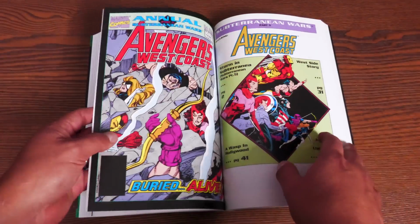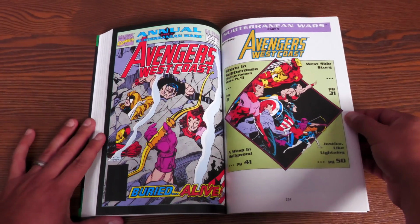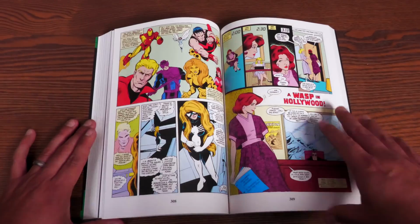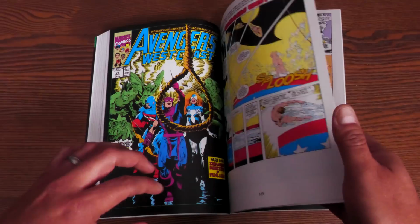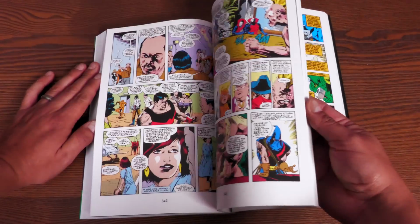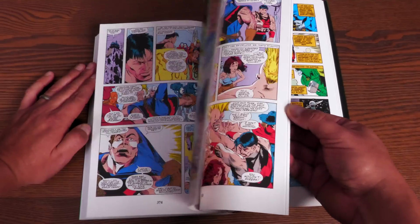That one stood out. And then you have, yeah, this one here too. You can see by the rubble right there. The annual number 6, which is part of the Subterranean Wars right there. And also has a really good Living Lightning story. And then you have the, what is this? The monster storyline towards the back here, which is the final story before we get to the big crossover.